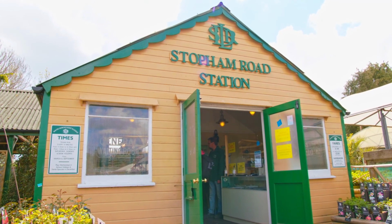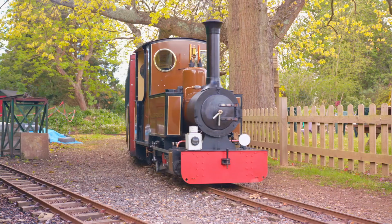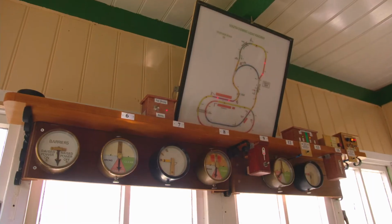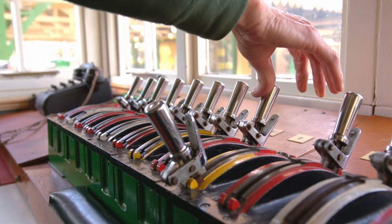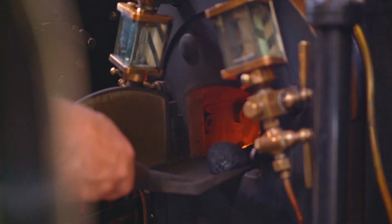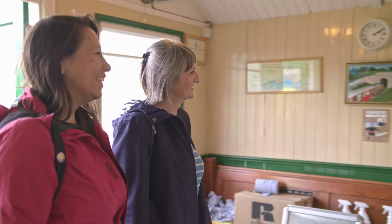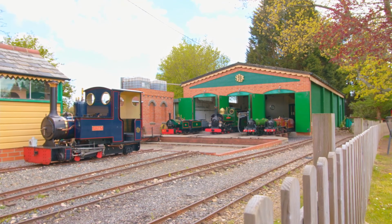The South Downs Light Railway is a treat for adults and children alike. It's run by a team of enthusiastic volunteers who really know their stuff and look after the trains beautifully. The engines are usually hauled by a real coal-burning steam engine. It's a joy for the senses. And with a lovely authentic ticket office and engine shed, it's like stepping back in time.